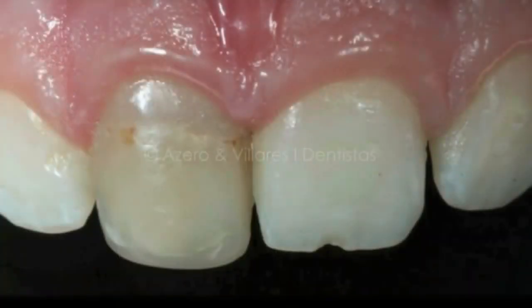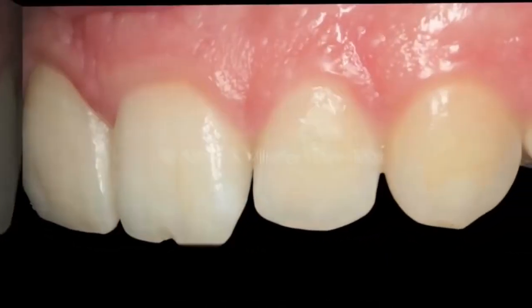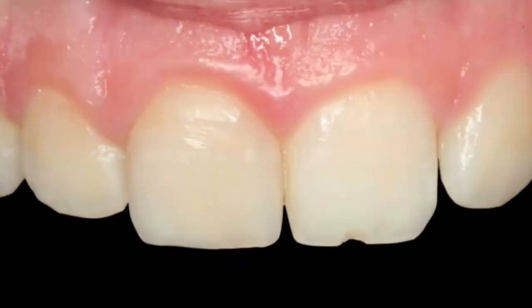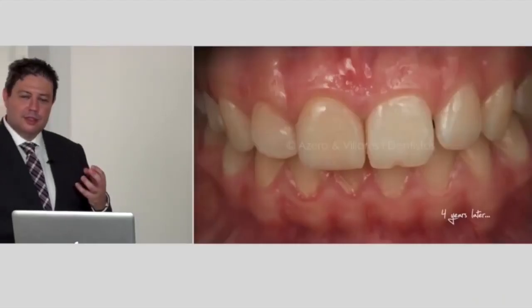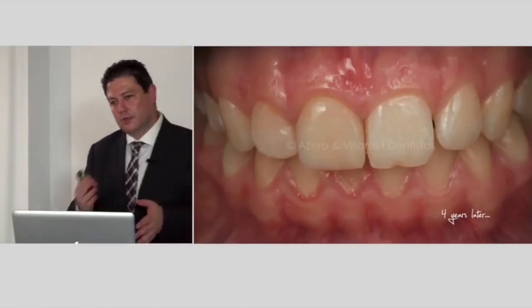More difficult cases, because this is a 14-year-old girl, and we need to make something only with composite resin. This is how we finish. Always different views, and then always the review. This is 4 years later. It is integrated in the mouth. It's not the same as it was at the prior, but the most important thing is that now she's 18 years old, and stays with the vital teeth, and she doesn't have any problems.